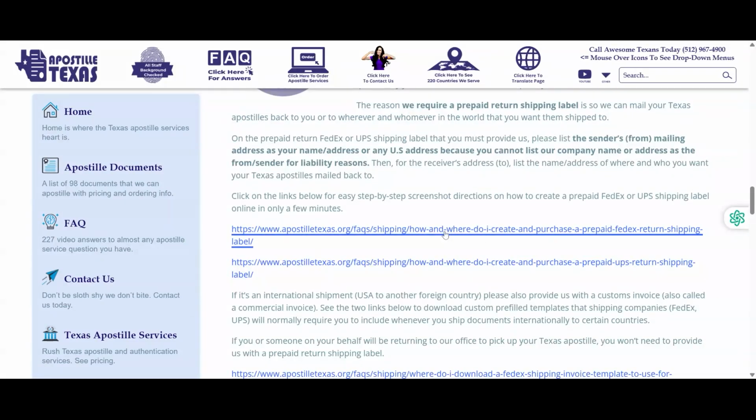Now we understand if you're shipping to South America, Central America, and some places in Europe, it's very expensive to ship FedEx or UPS, and you have to do DHL. We will accept DHL. It's just going to take longer because they don't have offices. So it's going to delay it by a day because normally it's the next day after it gets apostilled, then we'll drop it off. So that's what we recommend. Go there. Either of these will walk you through how to create it.